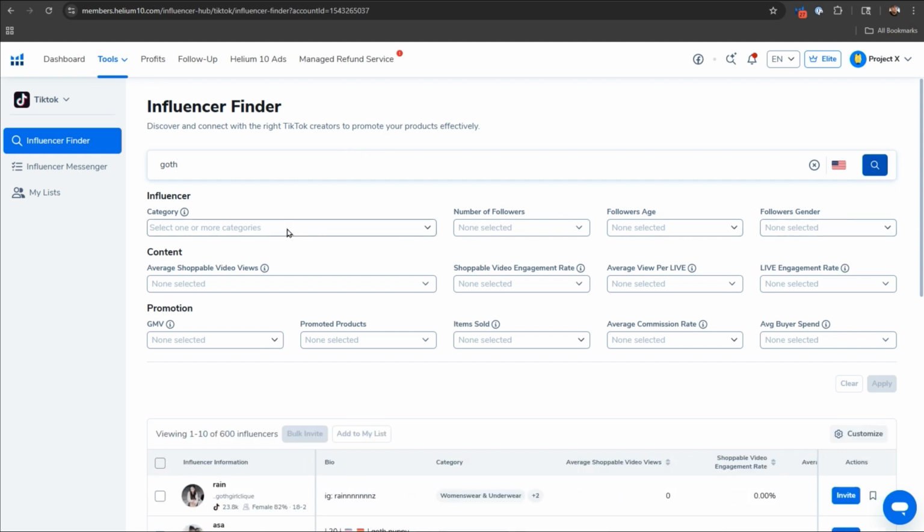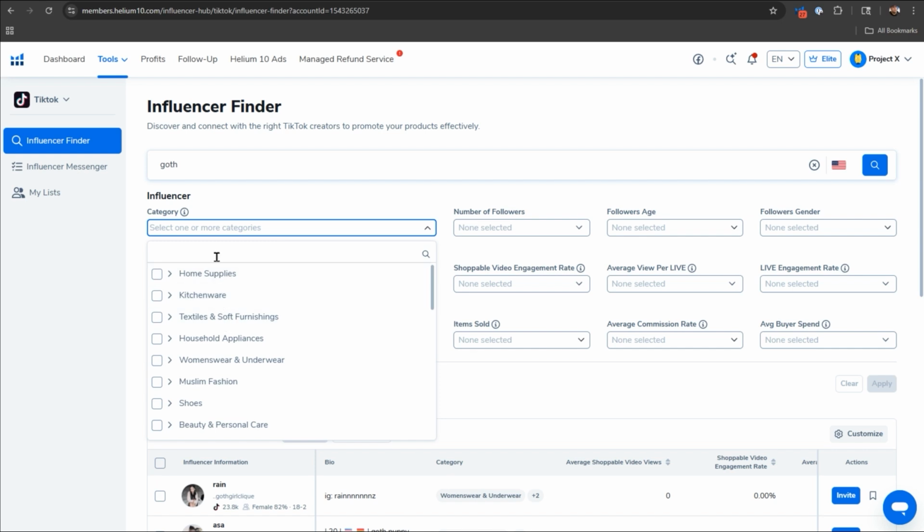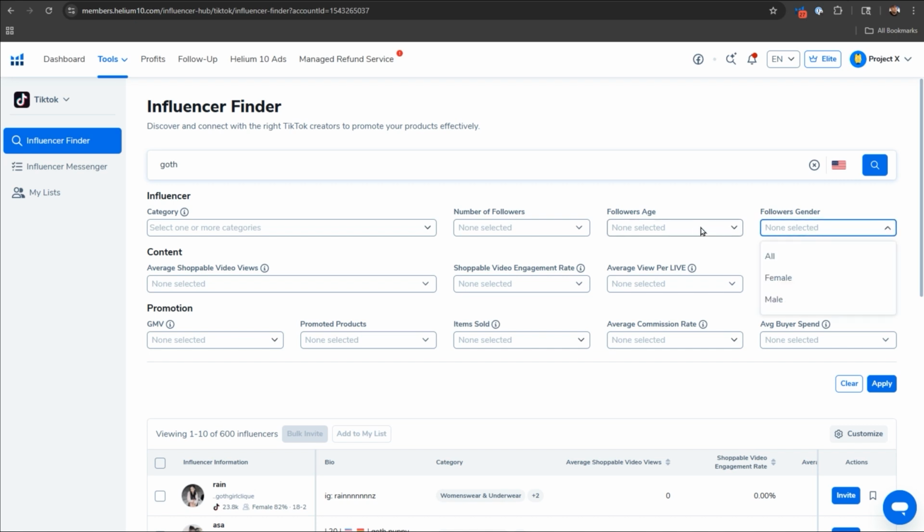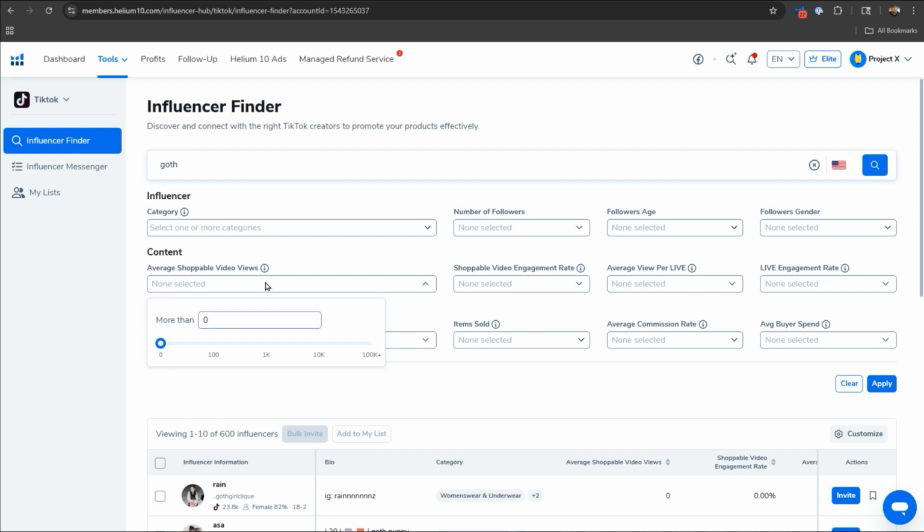Then maybe I want to narrow it down to people who have done products for certain categories. Maybe I'm like, you know what, I only want somebody who's got at least 1 million followers. I don't suggest doing that, guys, unless you're a humongous company. But you have a filter here where I can filter the reach of these influencers. I could filter by age and the main gender of their followers. Here's something unique: the average shoppable video views.